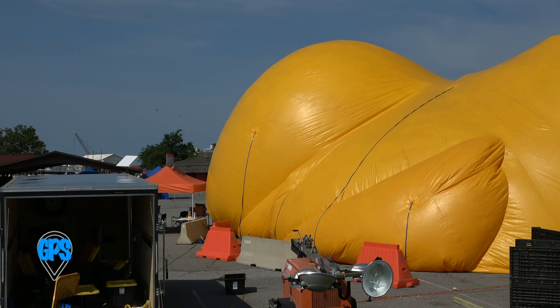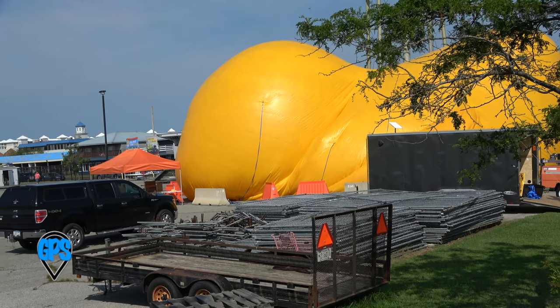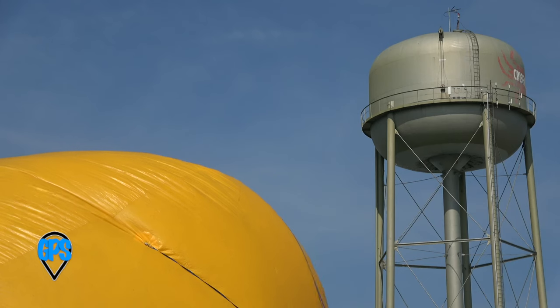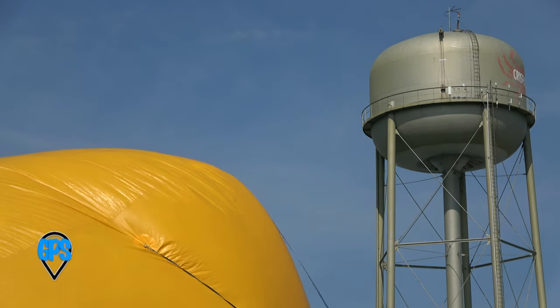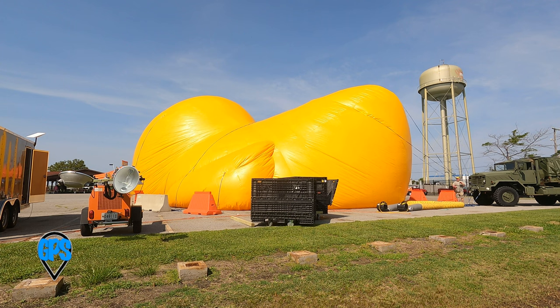Mama Duck is 60 feet tall. That's about 20 meters high, or a six-story building. This is no lightweight attraction, weighing in at over 15 tons. Yeah, a lot of air goes in, but in about an hour, Mama Duck will be standing tall.